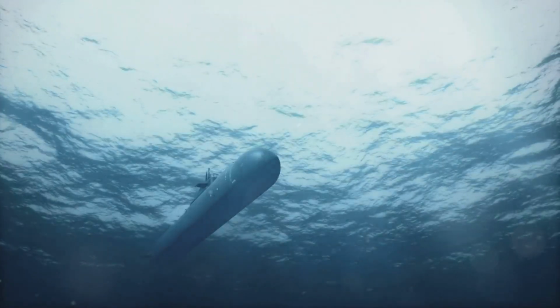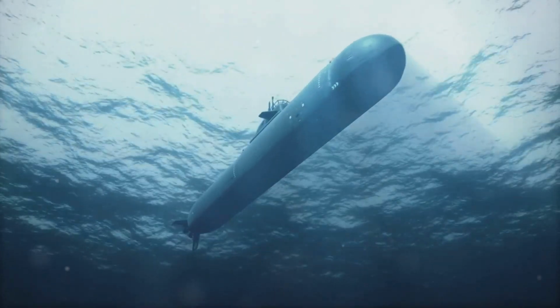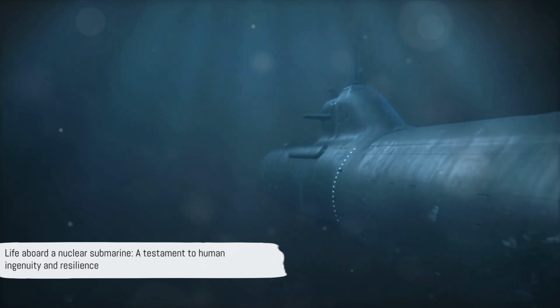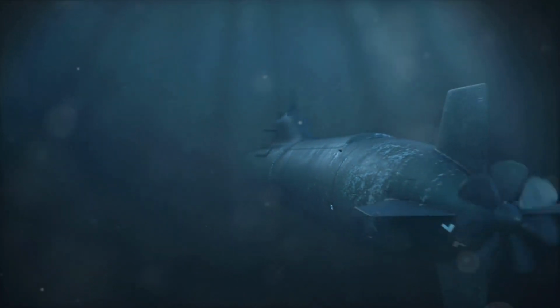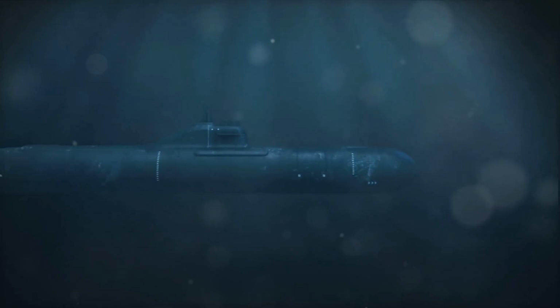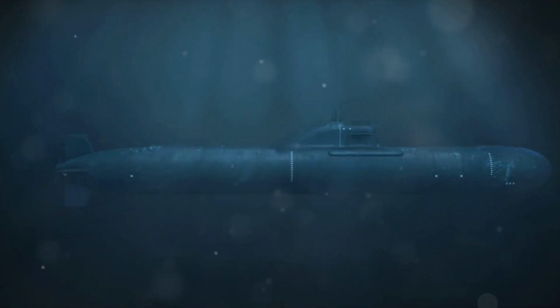And let's not forget the silence, the quiet hum of the submarine as it glides through the darkened depths, undetected and undeterred. This silence is both a shield and a companion, a constant reminder of the stealthy mission they're part of. Despite the challenges, life aboard a nuclear submarine is a testament to human ingenuity and resilience. It's an existence far removed from the world above, yet it's a world all its own, a testament to what we can achieve when we dare to venture beyond the boundaries of the known.